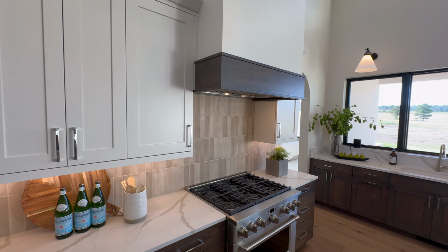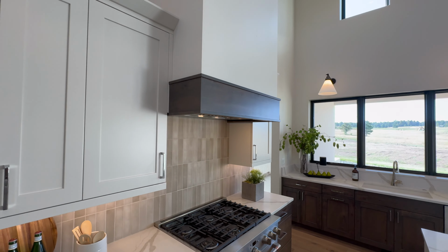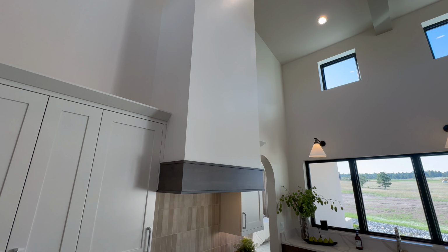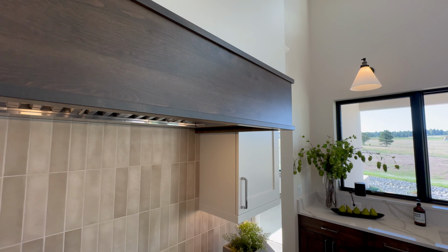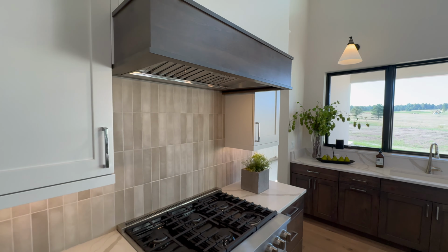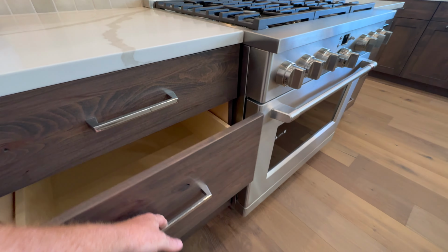But then you've got the range and the range hood, kind of, again, going all the way up to the ceiling, but I like how they kind of incorporated this piece just to kind of bring together the upper and the lower cabinets. I think that looks super nice. Some nice big drawers over here as well.